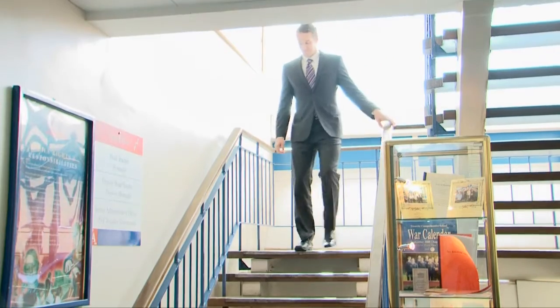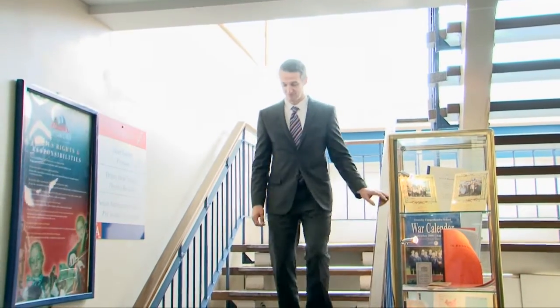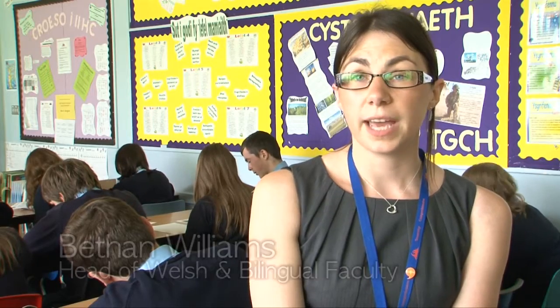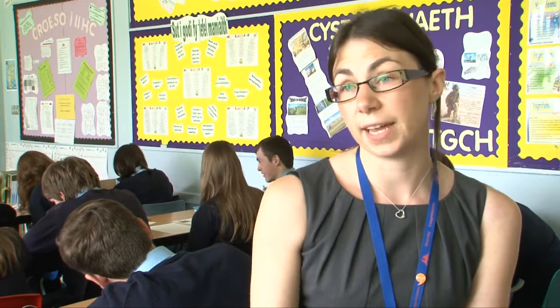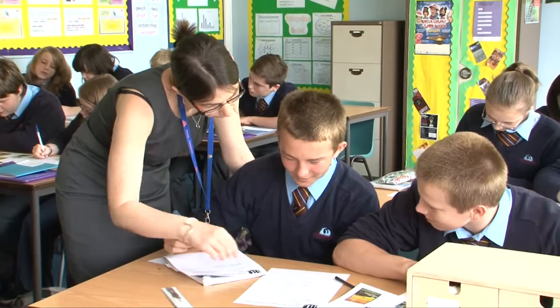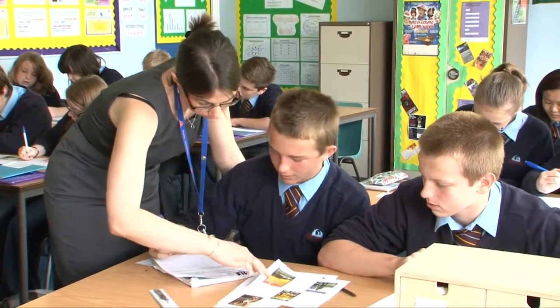Beyond that, they will leave the school then ready to go into further education or employment with the language skill developed. Well, the course curriculum obviously gives the pupils an opportunity to immerse themselves within the Welsh language, to hear the Welsh language within the classroom and around school and the extracurricular activities that we have on offer, and also to gain two extra qualifications early.